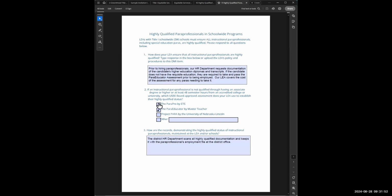If you use the Parapro, you would check the first box. If you use Project Para by University of Nebraska at Lincoln, you would check the third box. And if you do something different, you would check other. How are the records demonstrating the highly qualified status of instructional paraprofessionals maintained at the LEA and or schools?